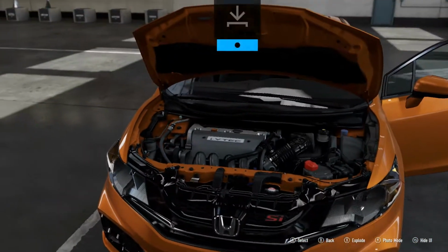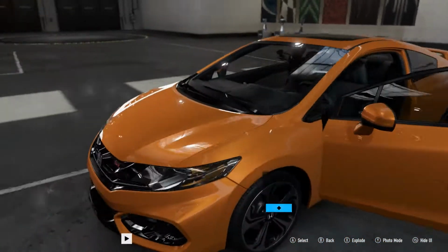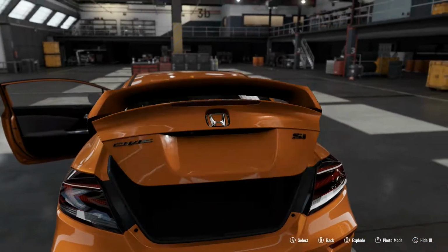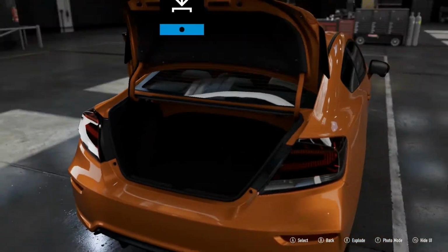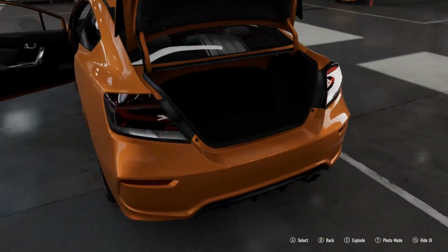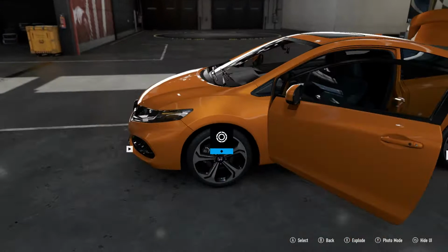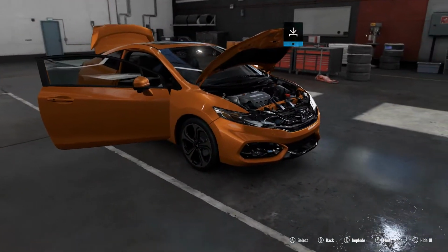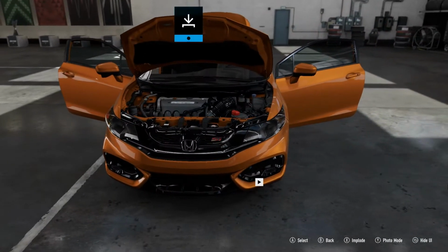Are you there? Yeah, I'm here. Oh, look, he actually spoke clearly, and I can understand him. Wow. Trunk space, so yeah, you could probably fit most people in it. Definitely not him, because he is overweight by a lot. But yeah, so that is it. Let's explode it. That is it for our first competitor. Let's move on to our next sports car competitor.